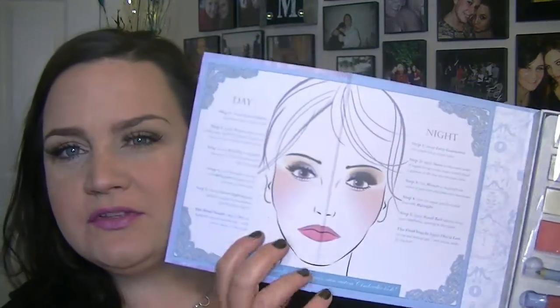Again, it flips out and it gives you the day and night version. It's got the cute little mirror on there, which I'm blinding you with. I apologize. Again, it comes out with the brush. This is the same brush that comes in the Evil Villains collection, the Maleficent and Evil Queen one.